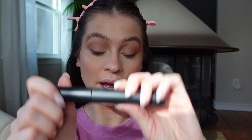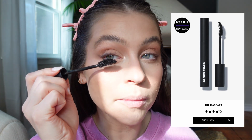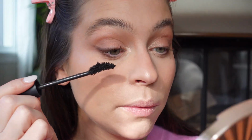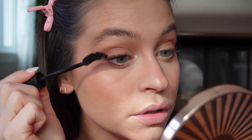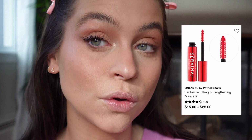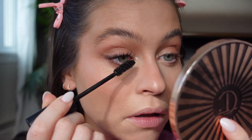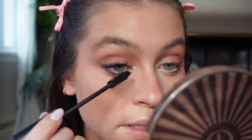Okay, so for mascara, I've been using Jones Road. I went away from this for a minute and did my One Size Fantasize. Of course, the light decides to pop up right now. But anyway, I'll just zoom you in from there. I was doing One Size Fantasize for a while, and then I got a restock of this and I was like, hold the phone, she's the best, she's better. She's just a little messy, you have to be careful. But it's really insane what this mascara can do, and you don't need that many coats for it to make this insane difference.